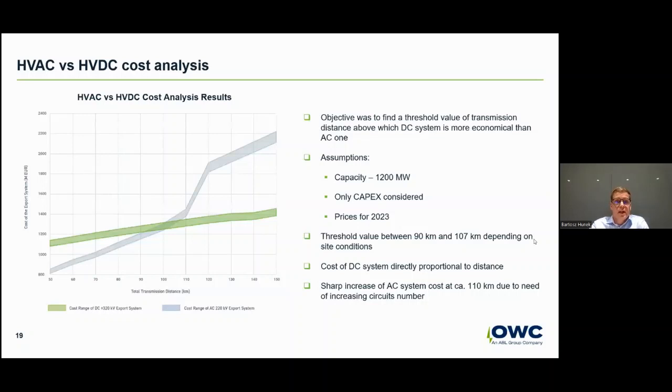Actually, costs are understood as capex in full EPCI formula for onshore and offshore substations and cables. Additionally, what is worth emphasizing and what I personally like as a takeaway, there is a significant increase in HVAC costs at around 110 kilometer transmission distance, which stems from the necessity to increase the number of export cables from 4 to 5 circuits due to the capacity factor. On the other hand, some may say there is another mitigation of deploying interim compensation topside. However, it would surge costs even more significantly.